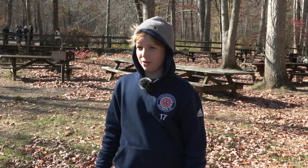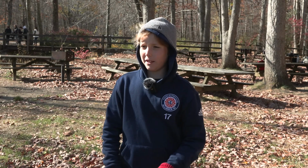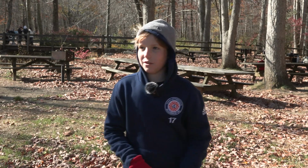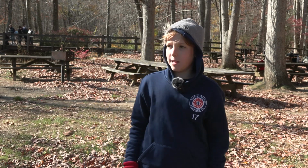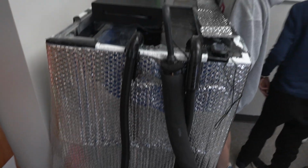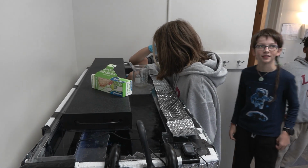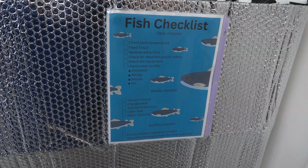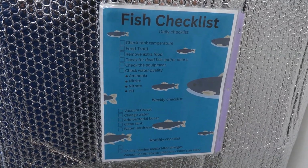Like with keystone species, we've been learning about that too in school, which is like one species where if you remove them from the ecosystem, it will just crash because they're keeping everything together. Or they're part of what's keeping everything together. So students have been really excited. At this point, I have done minimal work on taking care of the tank in the classroom. The students do all the water transfers, testing, checking on the filter, the equipment. They've also been really excited.